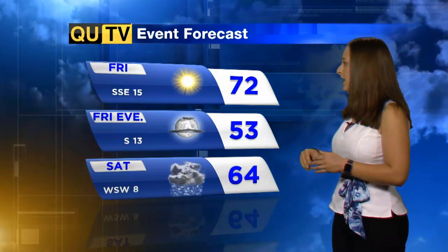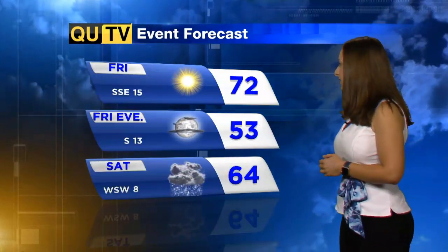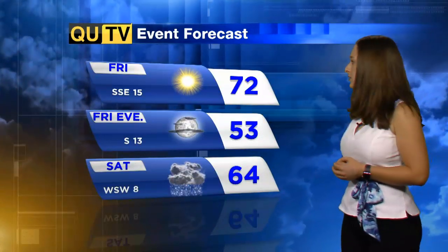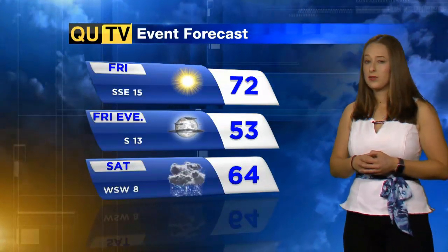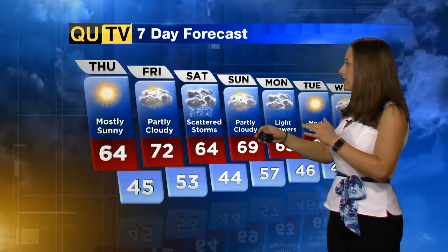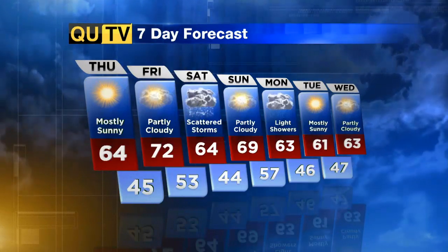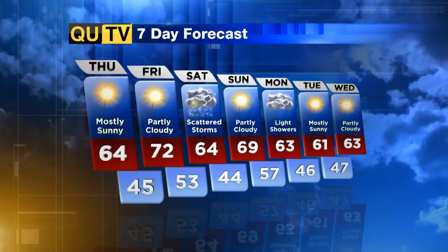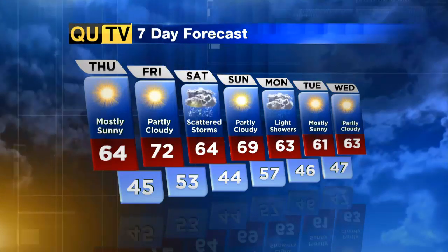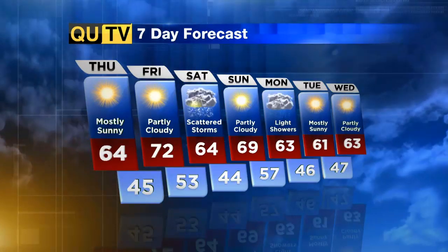Low of 53 Friday evening, like I said, and that's actually going to be one of our highest lows because it's 53 degrees right now. Saturday, it's going to be scattered thunderstorms, high of 64 degrees, light storms all the way through the day. Those clouds are going to be moving in on Saturday, and then Sunday, Monday, and the rest of the week, partly cloudy skies. The highs are in the 60s, not going to reach anywhere near Friday's high of 72, but we're still going to be having those lows in the 40s and 50s.